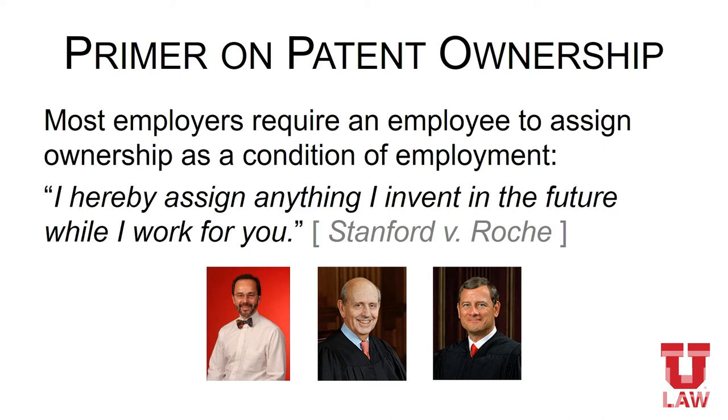Polodny had a "hereby assign" clause, assigning everything I might invent in the future. The other employer had an "I will assign when I invent it" clause, and that employer, Stanford, lost. It's a great case, a very strong majority opinion from Justice Roberts, and a dissent from Justice Breyer, sort of talking about that semantic distinction being a false one, and perhaps the Federal Circuit needs to get its act together. That's a bit in the weeds, inside patent baseball, but for those of you who are interested in those topics.